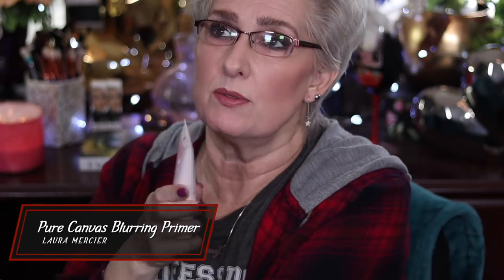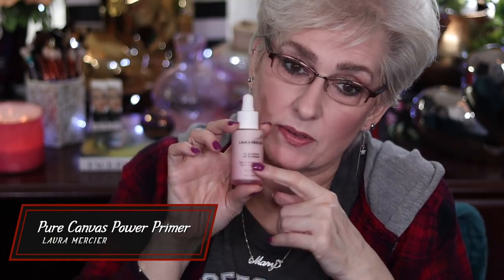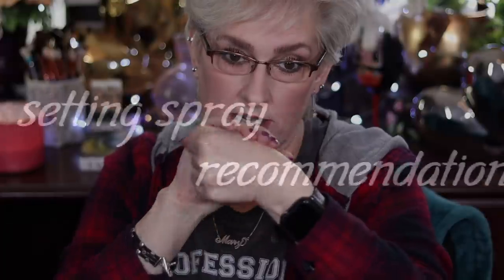The last two are both from Laura Mercier. This one here I did purchase, and this one was sent to me. This is the Pure Canvas Primer. It is more of a moisturizer kind of primer. It starts out moisturizing, and the more that you rub it in, the more it gets that grip to it and holds on to your makeup really nice. This one here is the Pure Canvas Power Primer. It's a supercharged essence also. It comes in a dropper. Look at that. Whoa. Talk about making your skin feel hydrated.